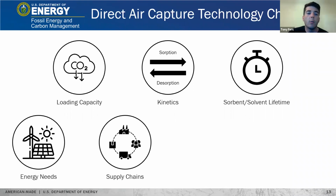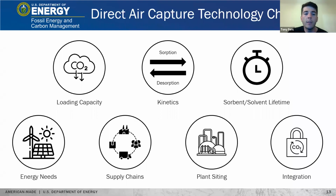The next group of challenges are more focused on energy requirements and material supply chains. So DAC technologies require a significant amount of energy to push the air through the materials, the sorbents and the solvents, as well as to regenerate the sorbents and solvents for a cyclic process. And the supply chains have not yet been established to get to gigaton scale of carbon dioxide removal using DAC technologies.